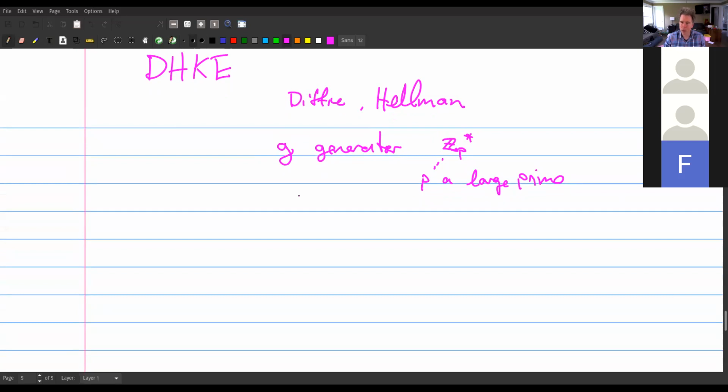In fact, most numbers are generators. Well, okay. The number of generators is phi of P minus 1. So depending on how you choose P, that can be a very big number, in which case you can make it so that there are many generators, which is usually good. We'll talk about that more later.